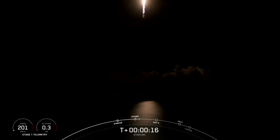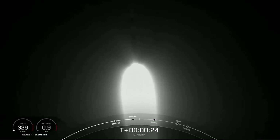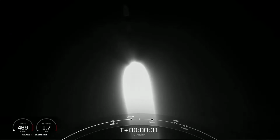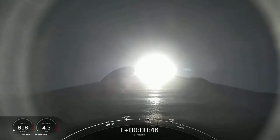Stage 1 propulsion nominal, pitching downrange. T plus 40 seconds into flight, and Falcon 9 has successfully lifted off from Cape Canaveral Space Force Station, carrying our stack of Starlink satellites to orbit.